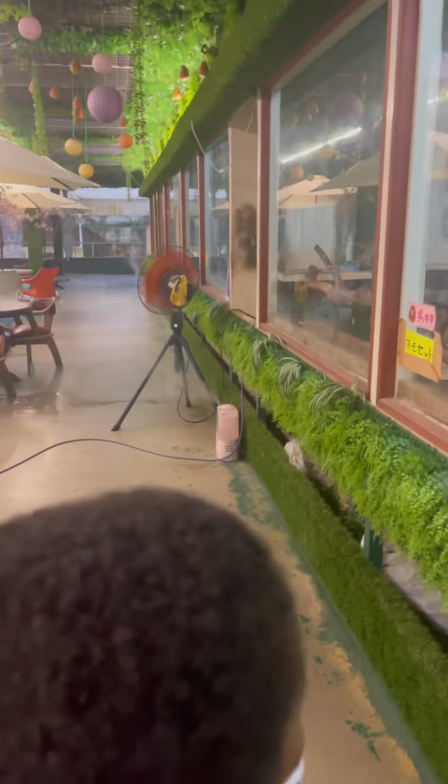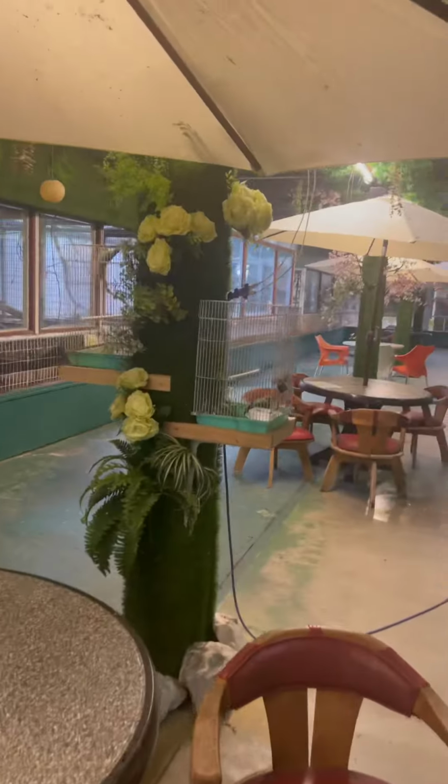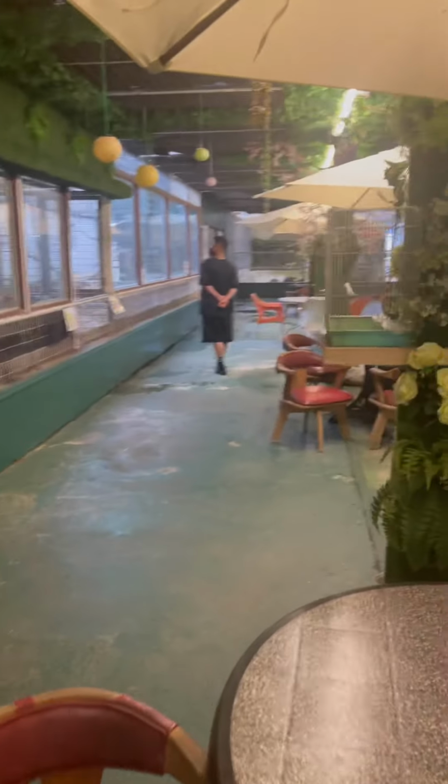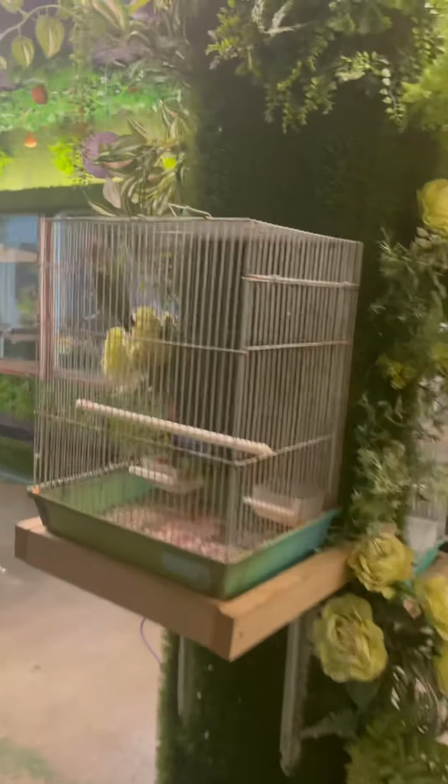Mommy. Alright, let's go further. Let us see what we... Oh, there's some birds right here. No, we go this way. This is the way we go. Come on, Jaden. Come, baby. Look at this bird, Jaden.